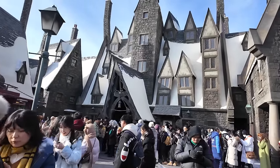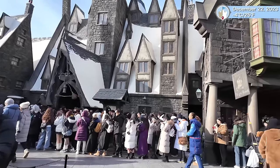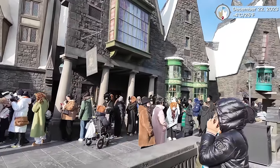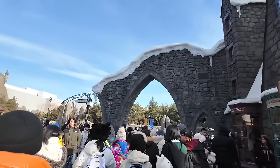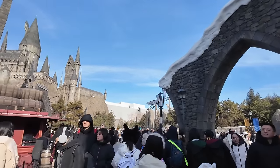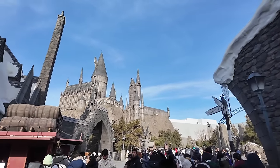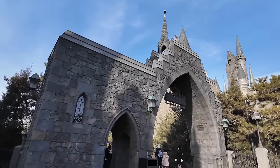There is quite the wait to get into the Three Broomsticks here. For reference, it's about 1:30 in the afternoon right now. Finally, the Hippogriff is over there. It's not running due to the weather because it's cold. And we have Hogwarts right there. Oh, this part's a little bit different over here.